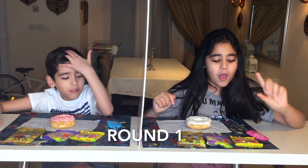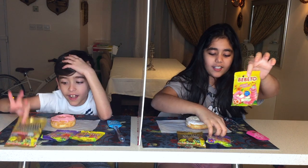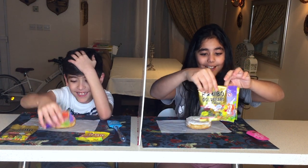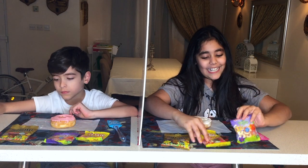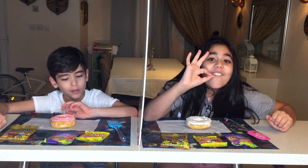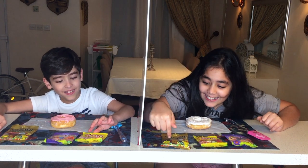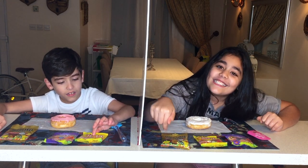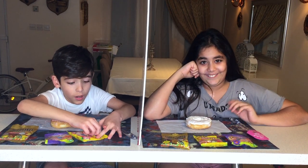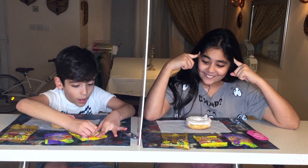Okay, so I think we have to do it until one. So, we have this one, and this one, and this one, and this one. I want mine to taste good, but this one is my favorite. But I want this one because it's going to taste better with the donut. But this one's also going to taste better with the donut. So, I don't know.